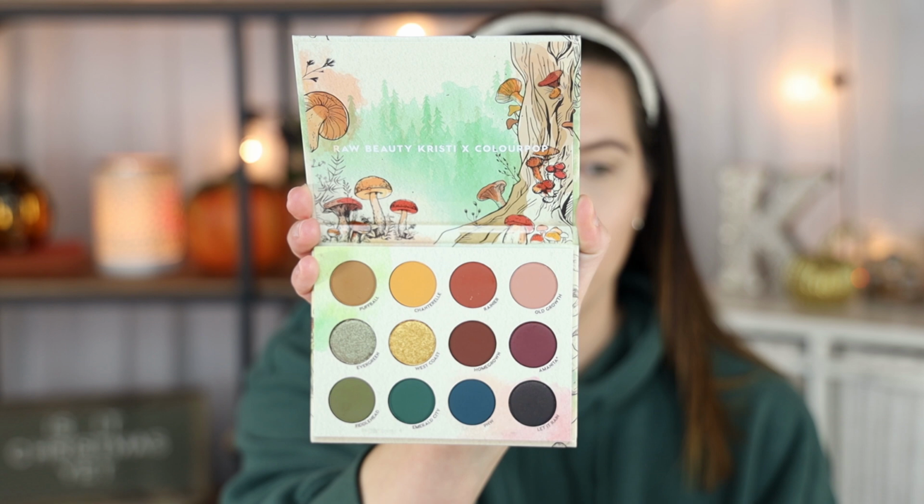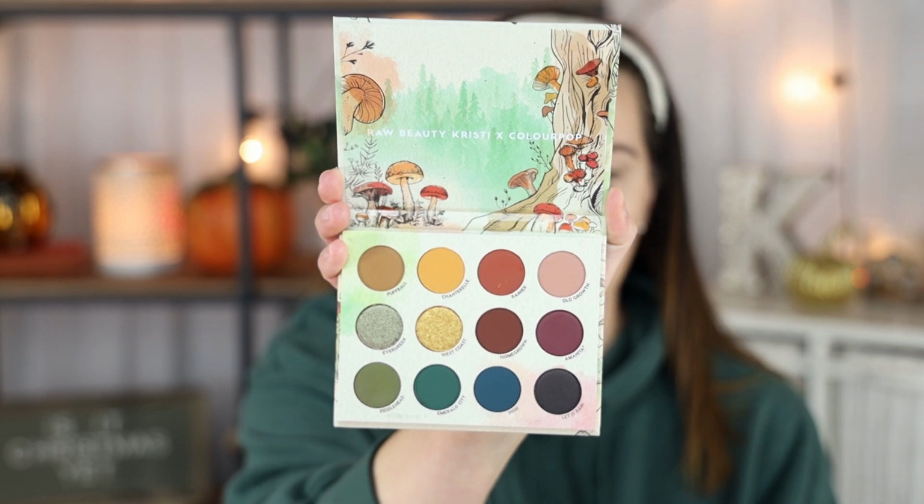I thought it was really cool the way that she described how she came up with each of these shades. First off, these are very different shades than I would normally use for an everyday eyeshadow palette. I'm not seeing myself using this every day. I think the Pure palette that she came out with is more up that alley, but I do love this for some pops of color and I think it fits very in theme with the fall time.